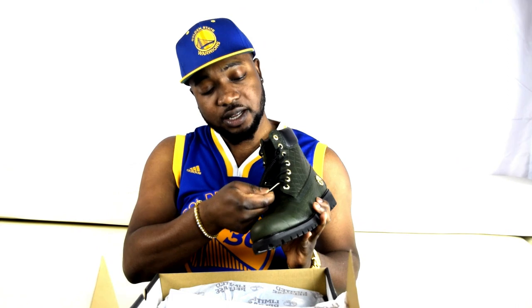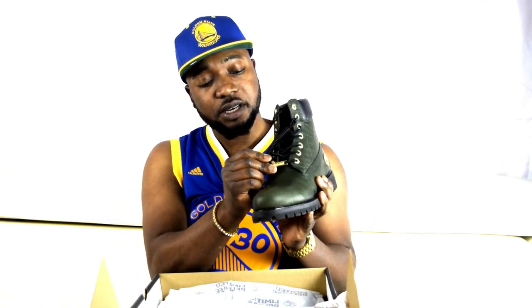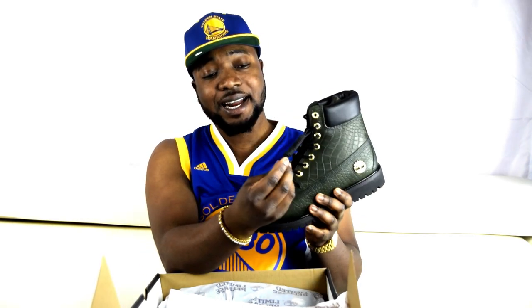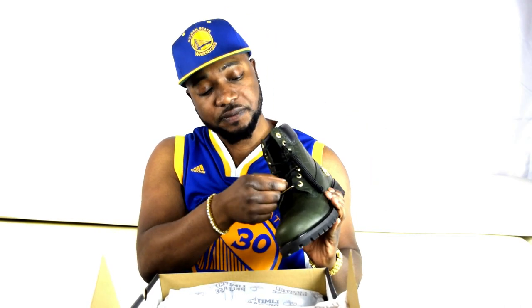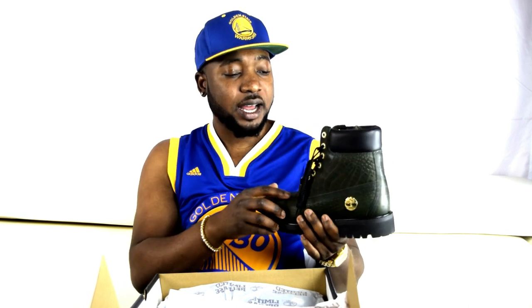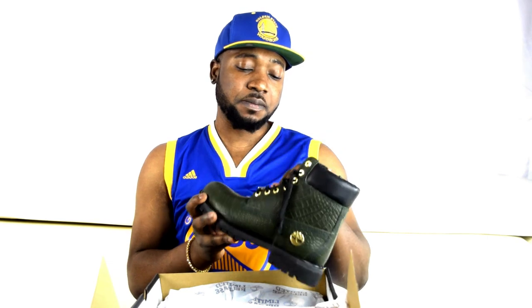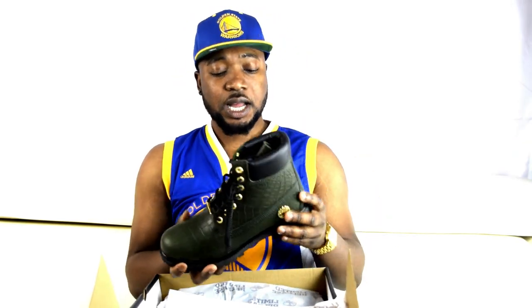It's also got the metallic Timberland inscription written on this metal bar right here. I kind of like it. It's got another lace, the regular thread lace, and it's also got the black leather lace. I kind of like both, I don't mind. I think I'll rock both. I'll have this on for a little bit before switching them out.